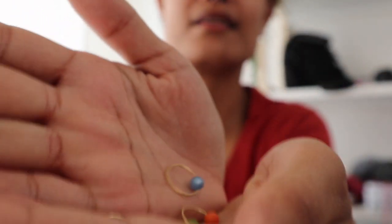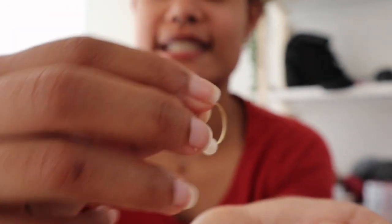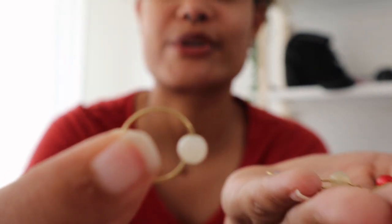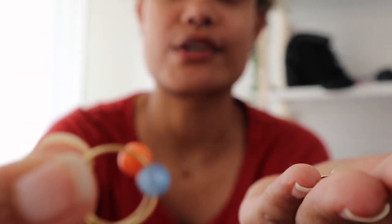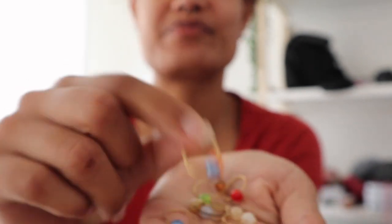Then actually another thing that I bought at Sostrene Grene is these little stitch markers. They are actually in my lenses case, but I will show you. It's these ones. So it's actually just little gold rings with pearls on them in all the colors that you can imagine. And I like them very much because they look very chic on my knitting, and I love nice stuff.